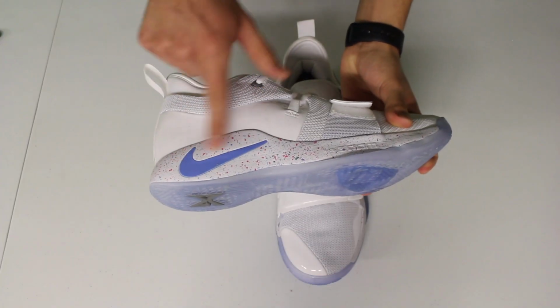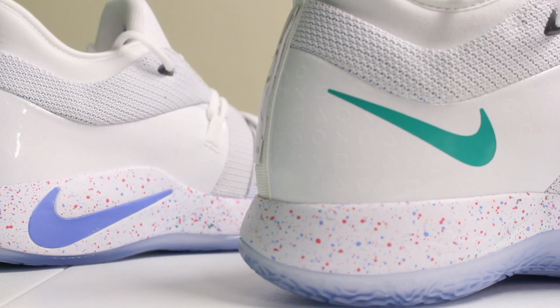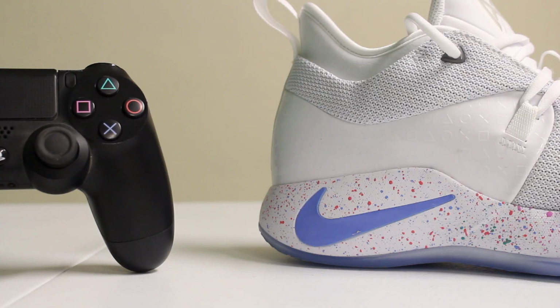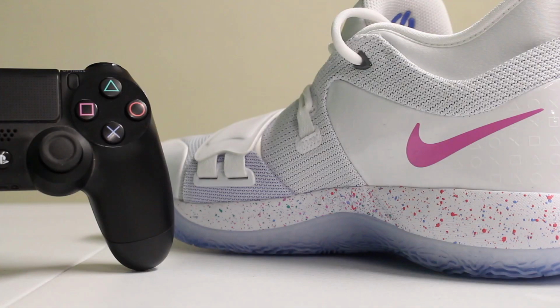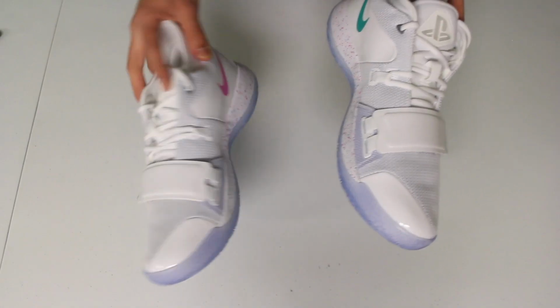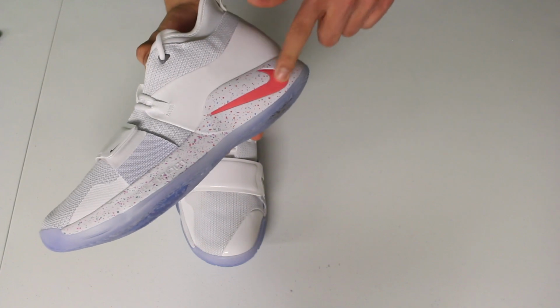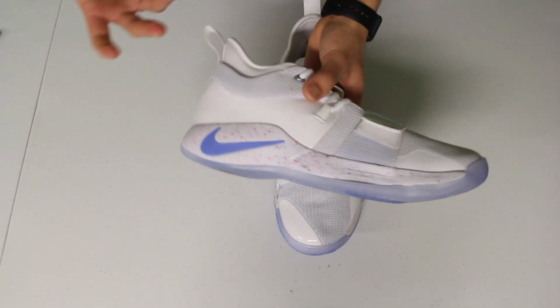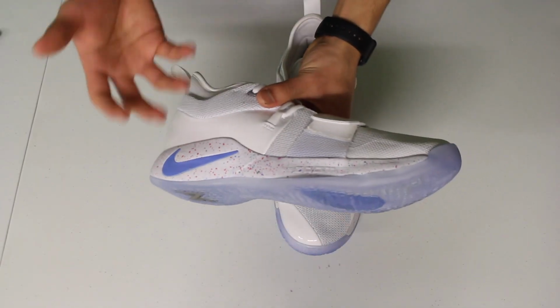So you got the kind of backwards swoosh, where instead of the swoosh going towards the heel, it's pointing towards the front of the shoe. This one over here is the blue color that goes along with the X, right? The X is the blue one on the PlayStation. The funny thing is that the swoosh over here on the inside is pink. The one over here is green for the triangle on the PlayStation. The pink is for the square. And then this one's the red, kind of fruit punch color for the circle. But yeah, it's a pretty cool detail. Again, I love it because I'm a huge PlayStation fan, so it just adds to it.